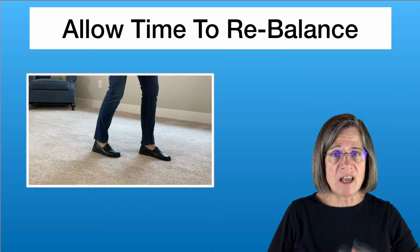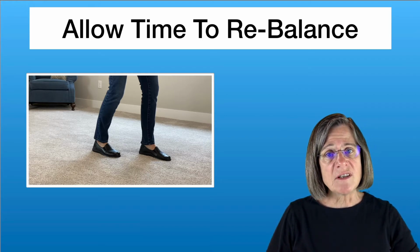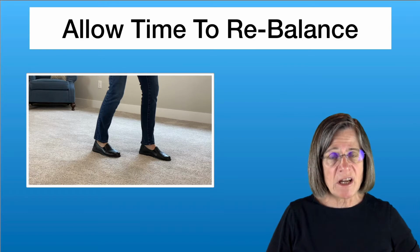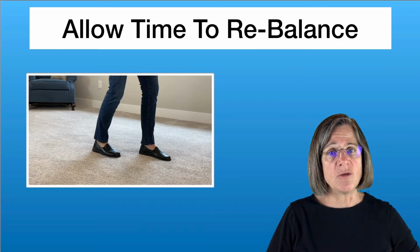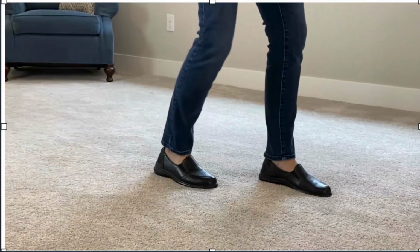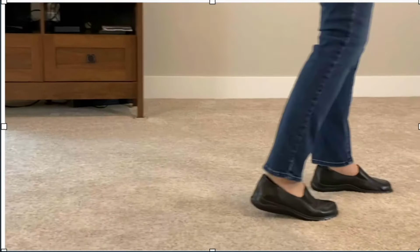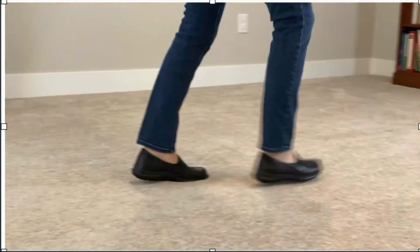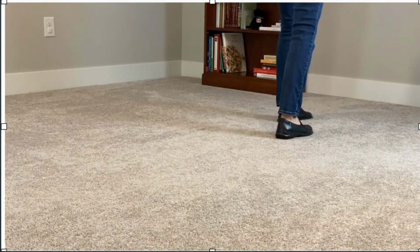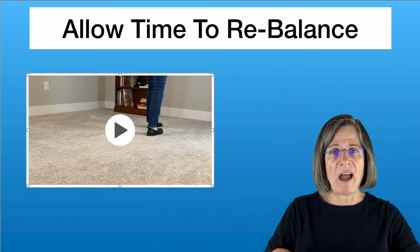So this is the same stop and go drill, but take a look at the feet where you can see the heels drop down so that you're more stable before you start again. Stop. Go. Stop. You shift your weight back. So in essence, you're shifting your weight back onto that back foot.